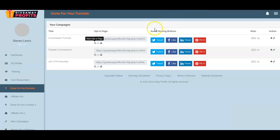So that's one of the things that you can do here. The other thing is you can just share this link straight with them. So this is what you want to do. You want to cloak this link if you can. If you know how to go to Pretty Links or something and clean this link up before you share it.